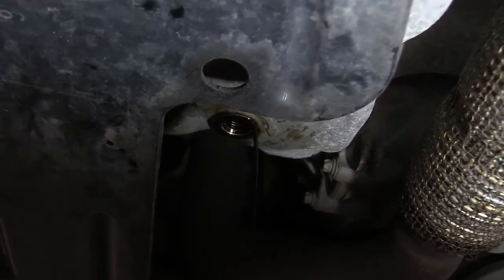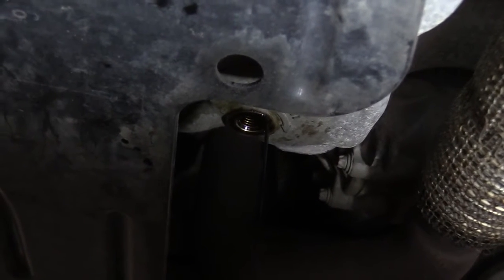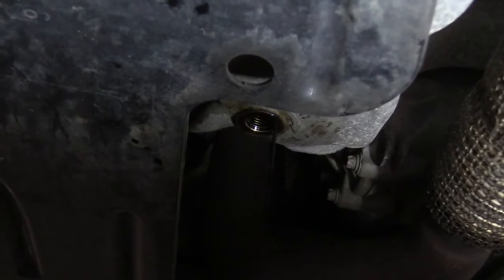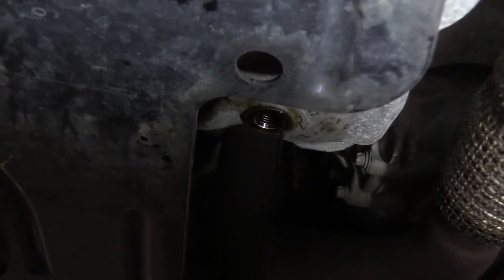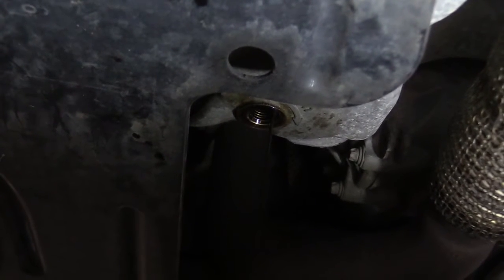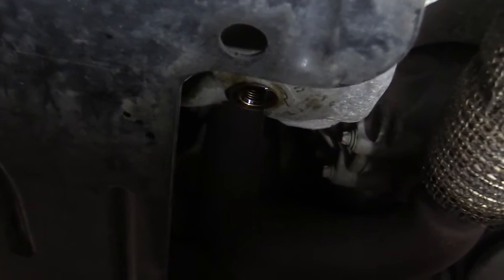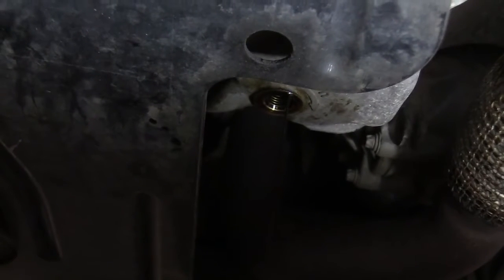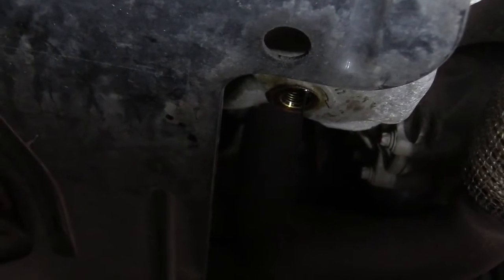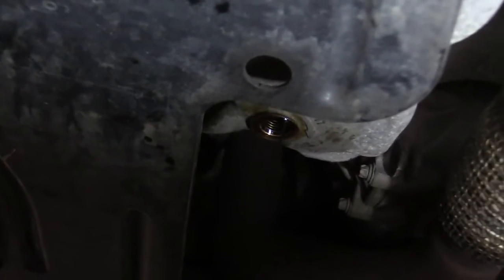Like I said, nothing too exciting here. This engine's been well maintained. Once we pour the oil out, we'll see what's at the bottom of it. So let me move up to the filter on top here, and we'll be right back.